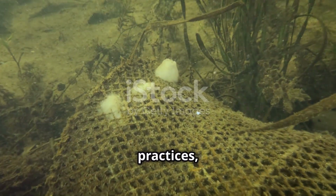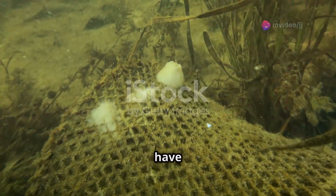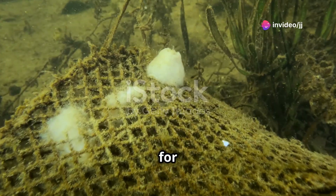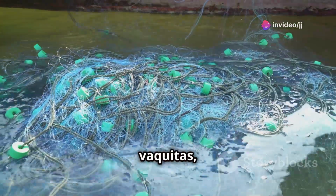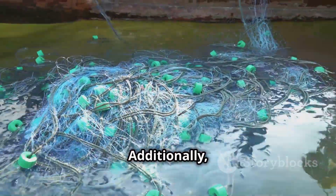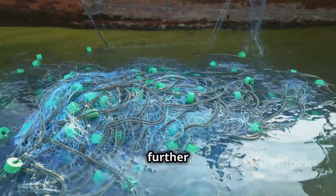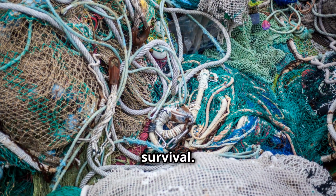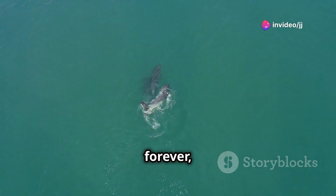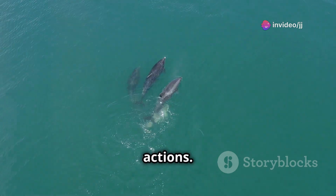Industrial fishing practices, particularly the use of gill nets, have decimated their population. These nets, intended for catching fish, often ensnare vaquitas, leading to their untimely deaths. Additionally, pollution and habitat destruction further threaten their survival. This tiny porpoise is on the verge of disappearing forever, a victim of our own actions.